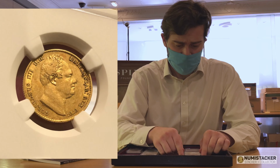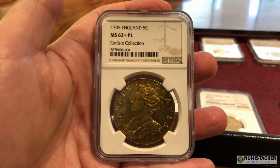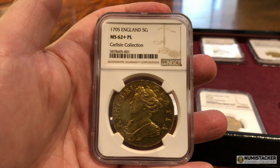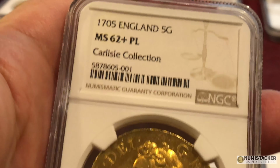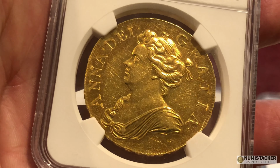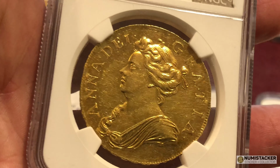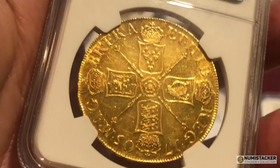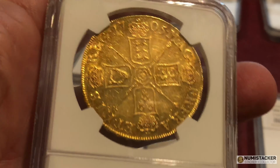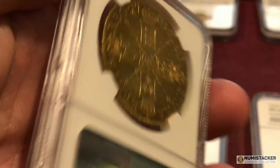We move into perhaps the star item of the entire sale, the Queen Anne 5 guineas, which has recently been graded mint state 62 plus, proof-like, and we found a reference to such a coin in a sale in 1943, which even was elevated above the exalted Vigo 5 guineas, which you may well be familiar with. And this particular coin is wholly befitting of the grade it has been given, and with an estimate of 100 to 120,000 pounds, pre-sale interest would suggest that that may well be eclipsed come the auction day.